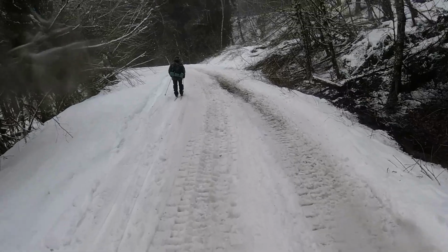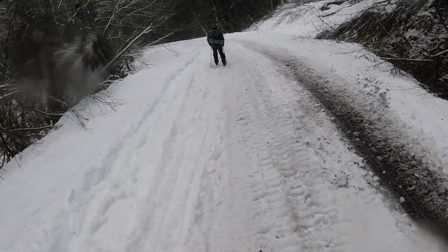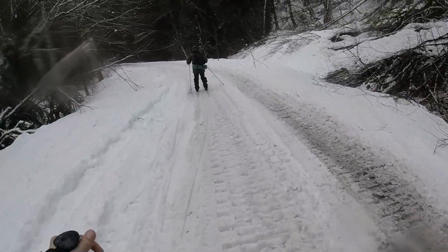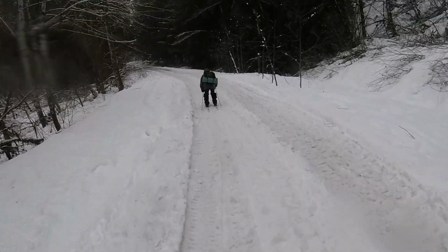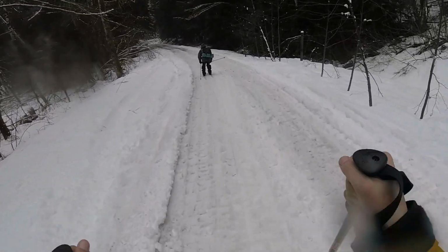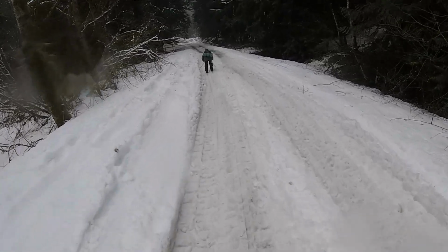Oh, thick snow slows me down. Back into the slush track. Oh, we made it. Oh, that's a big slush.